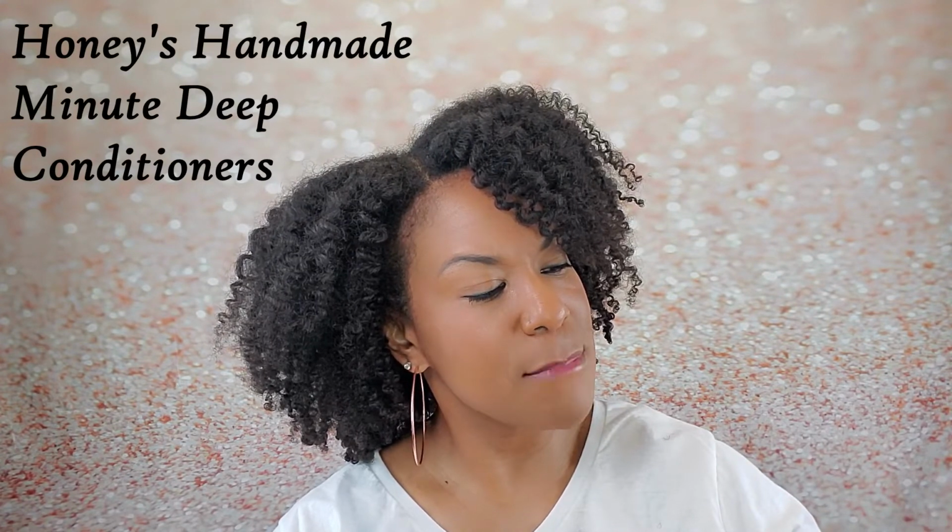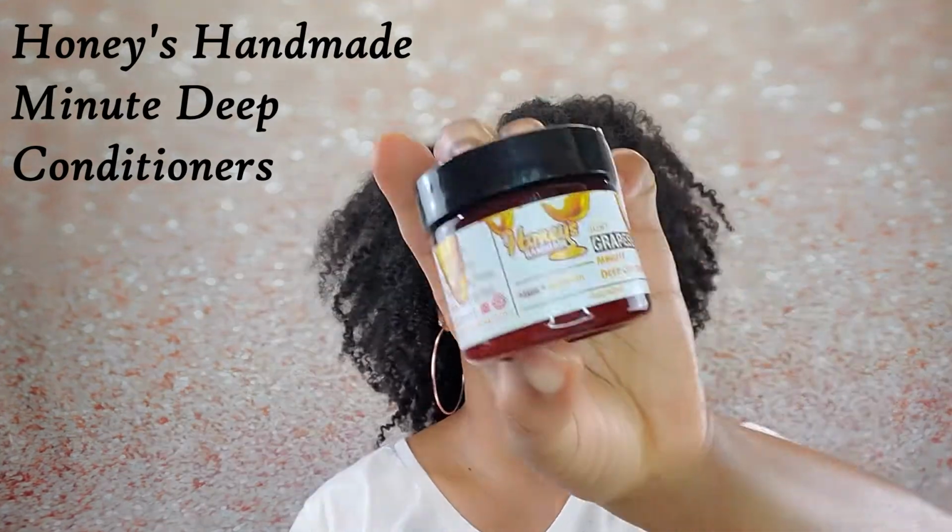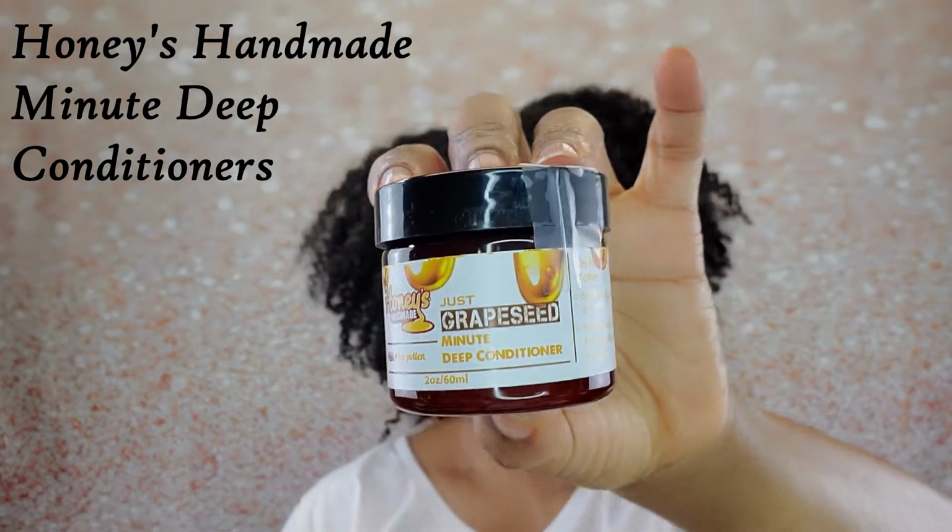No clay in this one, but it has bee pollen, of course it has honey, and it has comfrey root. And it says boost healthy hair growth. And it talks about that honey being a natural humectant and bee pollen contains L-cysteine. So that is that one.